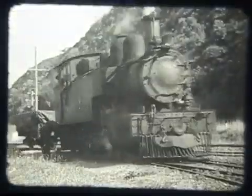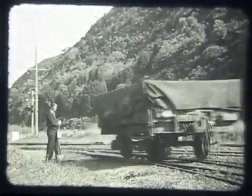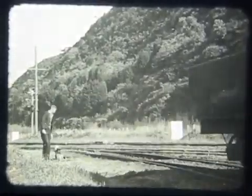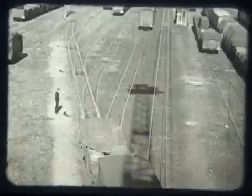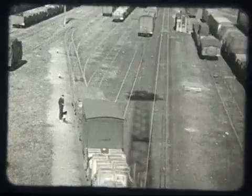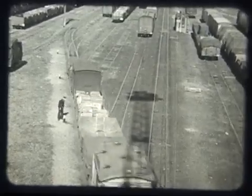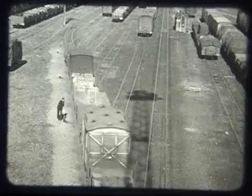Here, shunters are operating hand points in routine shunting movements. This shunter is about to split. Notice how he not only throws the lever over, but also holds it down momentarily to prevent rebound, which could open the points slightly in the face of the oncoming wagons.